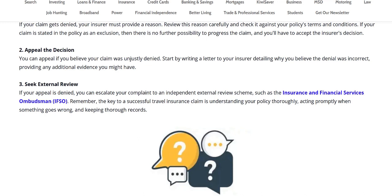That's fine. That's the end of it. You can also go to a dispute, but it's likely to end there. So that really is the process.